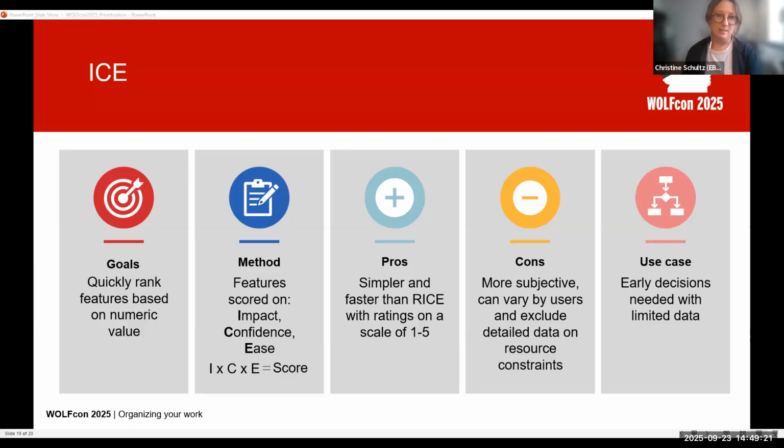This is great, though, because it's not as time consuming. It's simpler. It doesn't need as much training to do it. It, of course, is more subjective. The values that are assigned, these numeric values, can differ between participants, and it doesn't have as detailed data. But unlike RICE, conversely, this one, ICE, could be used when there are early decisions we need to make, but we don't have the hard data to back it up as much.